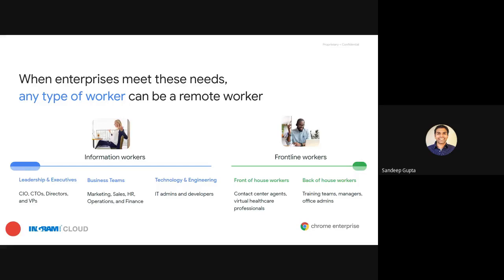When enterprises build an environment that facilitates those 3 needs, any type of worker can be a remote worker. Regardless of your workforce composition, many types of employees can work remotely, from the information worker to the frontline worker. Just to level set a little bit, what do we call an information worker? Those are executives, their business teams, sales and marketing, HR, you name it, and technology and engineering, the IT admins and developers. And then frontline workers, the front of the house workers or the back of the house workers.